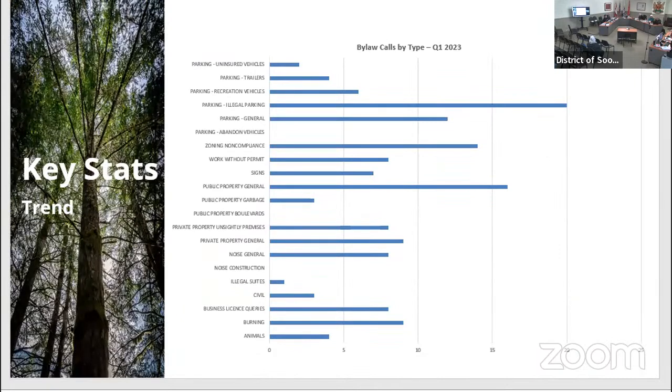Here I've broken down the 142 bylaw complaints received this quarter by type. As you can see, hopefully, it might be a little small on the screen. Parking is the most frequent complaint received this year with 45 calls over the past 3 months. We do anticipate that this will increase as summer approaches.